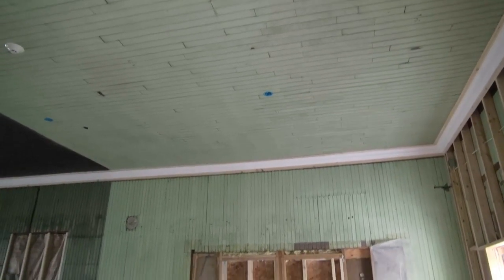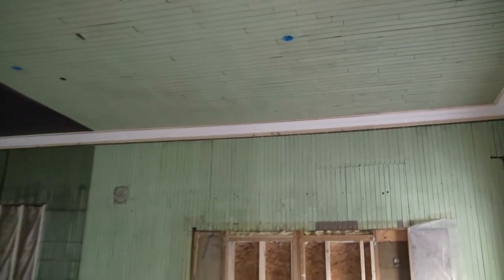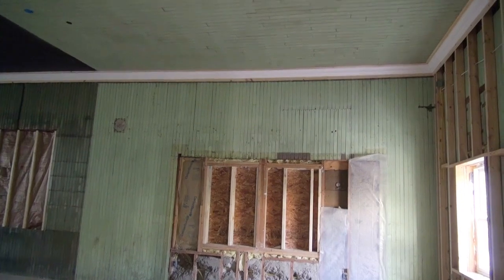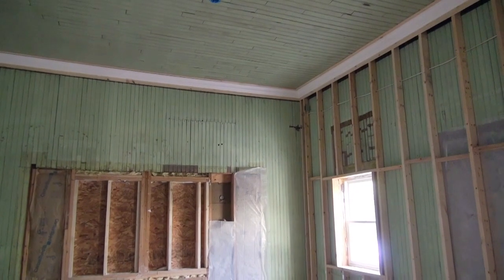So in order to make the crown molding look right, a lot of adjustment had to be done to get the crown molding to look like it's running level across there. But in reality, if you put a level up to it, it's not. It's running level with the old ceiling. But once we have drywall up there, you won't be able to tell. And so we're happy with how that turned out, considering the difficulty of dealing with a building that's way out of square.